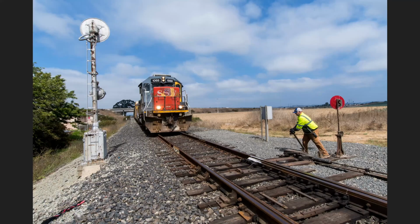So this will be a quick tour of our signal museum. The one nice thing about not having a lot of trains is all these old searchlight signals are still in use, and there's still hand-thrown switches. And in this case, this is only from a few months ago. So it's pretty amazing to see crew have to climb down and throw switches, just like the old days.